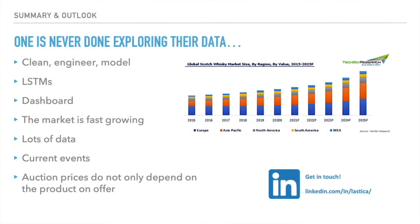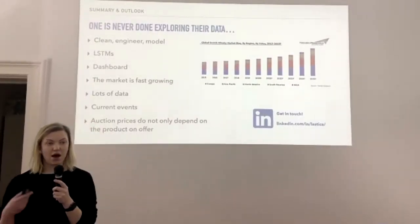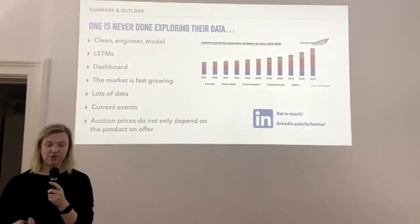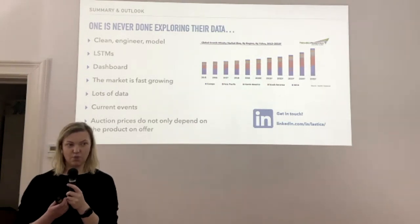However, I want to finish on a more positive note, which is that one is never done exploring their data. And I am still working on this with the cleaning and engineering and modeling and seeing if I can improve this somehow. I am experimenting with LSTMs, which currently are very vanilla. And I see some improvement, but not significant enough to really discuss this with you at the moment. I am also working on a dashboard because I think maybe my data is not really working for these predictions, but it might be nice to have a visualization. And as a person who really loves Scotland and single malt, this is something that I would like to produce.